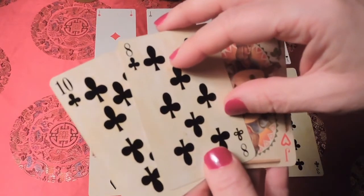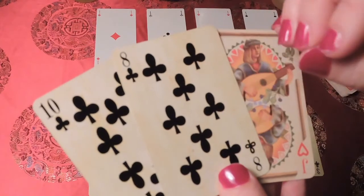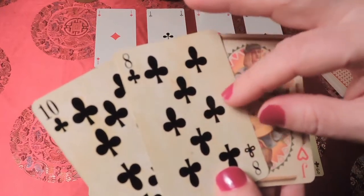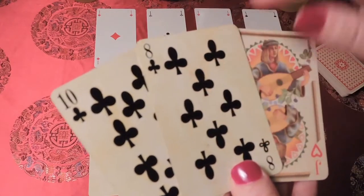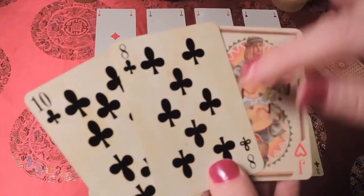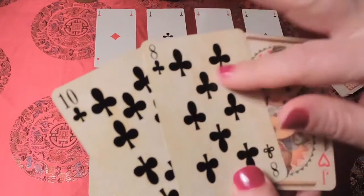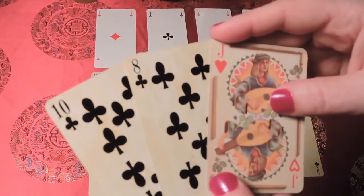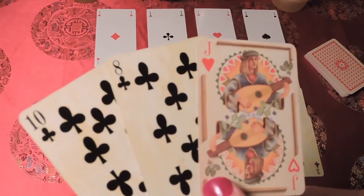The 8 is the big material gain. Be careful that it doesn't make you greedy, okay? It also indicates possible gambling wins, but it can make you greedy and it could lead to loss. So if you are going out to Vegas, let's say, and you are gambling, you could win something really big, but then act foolishly and then lose a lot more than you came with. You've seen that before anyways.